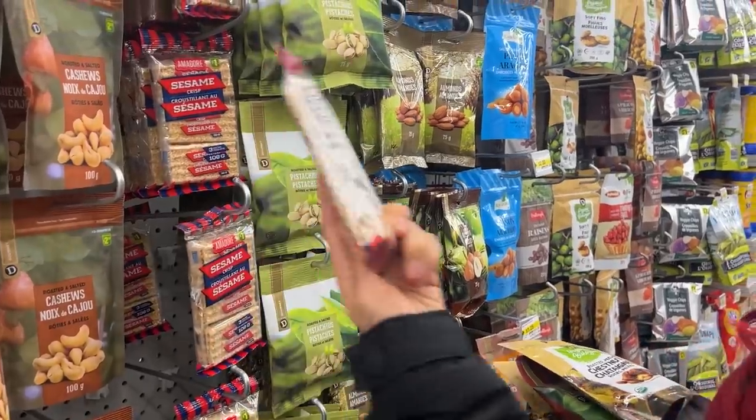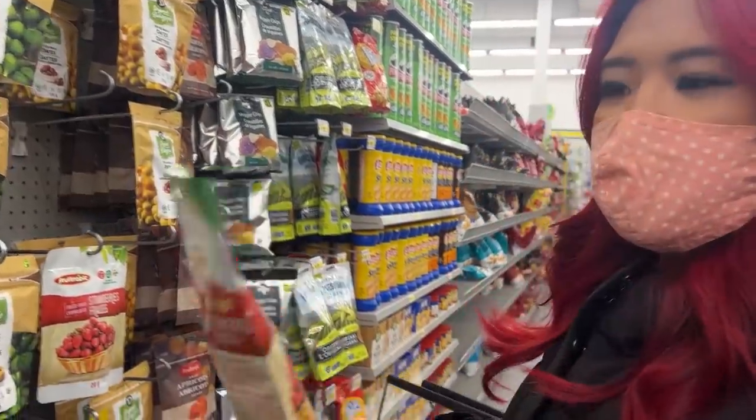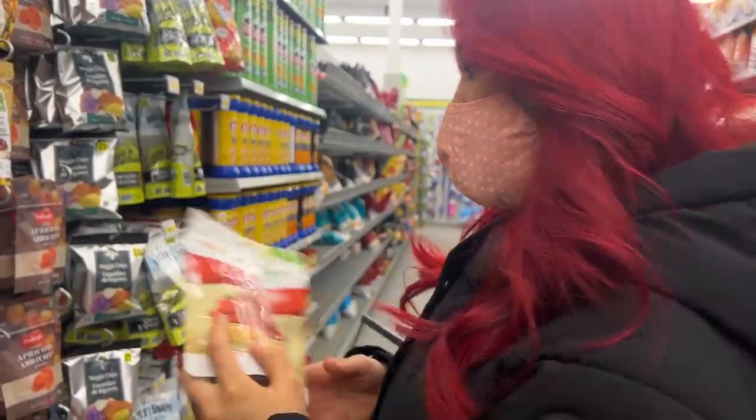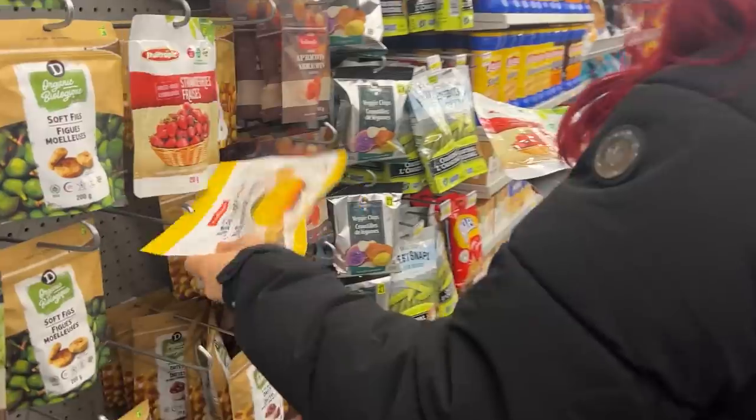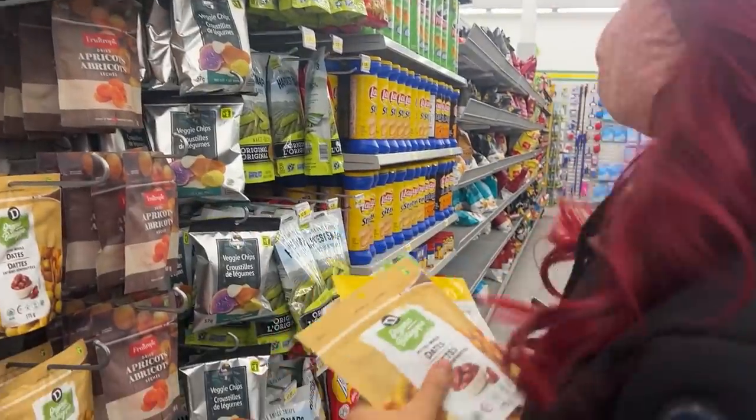Are these good? Sesame sweet snack. They even have freeze-dried strawberries. Oh my gosh. They also have dried mango. Dried mango. Dates too. $2.50. Okay, no more dried food.